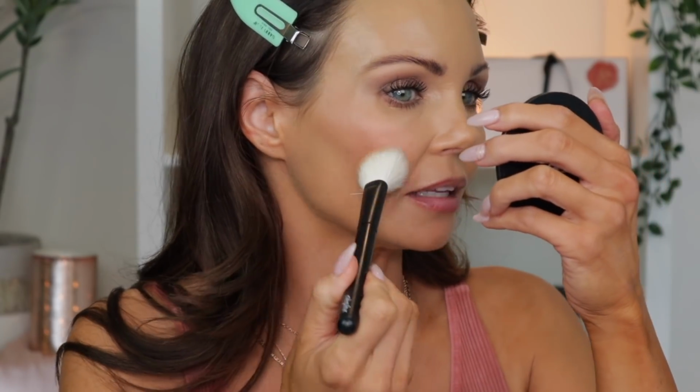So it is very buildable. This is built up 3 times and it builds flawlessly, and it does have a little bit of a shine, but it's not too much of a shine, which I appreciate. Once I put on some contour and some bronzer and stuff, it will really kind of make that color pop even more.